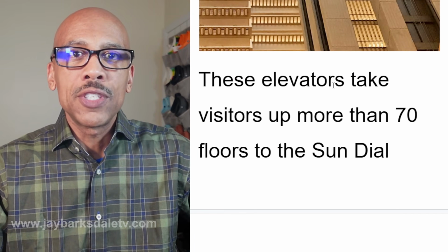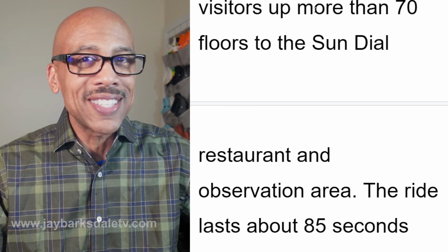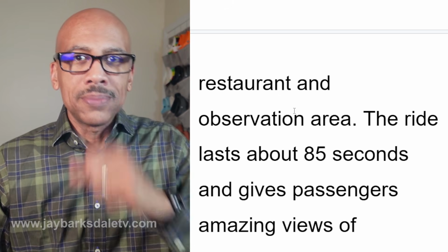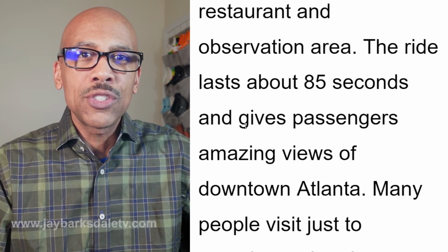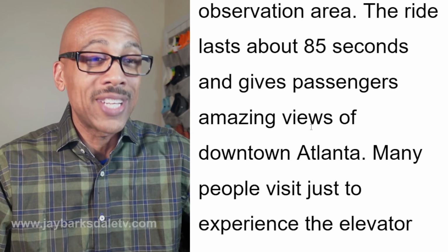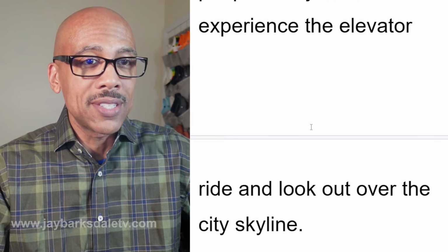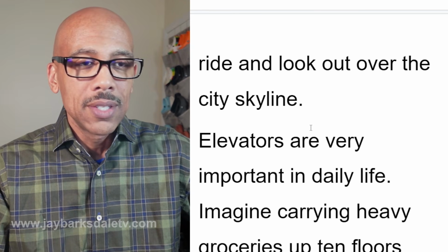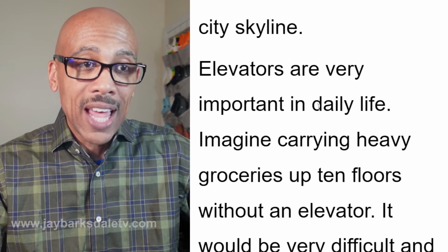These elevators take visitors up more than 70 floors to the Sundial restaurant. See, I told you. And observation area. The ride lasts about 85 seconds and gives passengers amazing views of downtown Atlanta. Many people visit just to experience the elevator ride and look out over the city skyline. It's very beautiful. Elevators are very important in daily life.